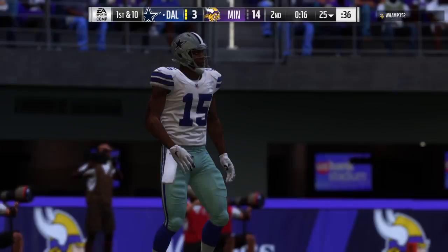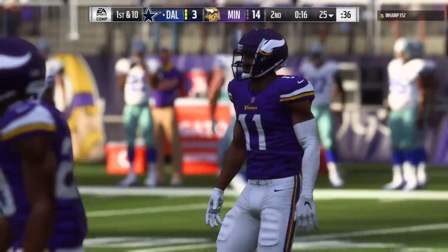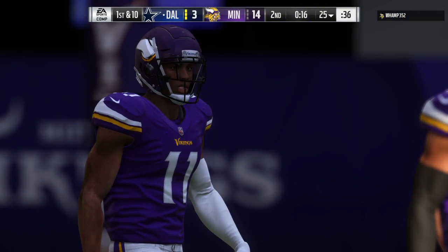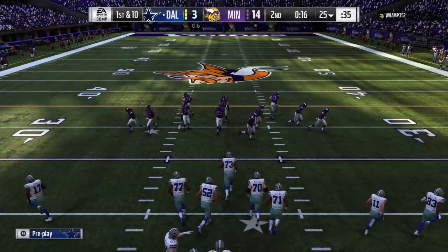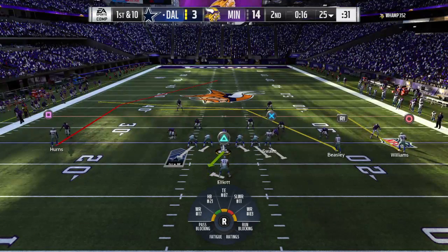Here's the Dallas offense now, heading back out onto the field. And with time quickly fading here in the second quarter, not sure how aggressively, offensively they want to play this. I think we'll find out just how much they trust their guys in this situation if they decide to take a shot.